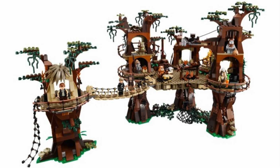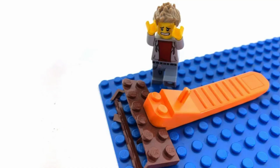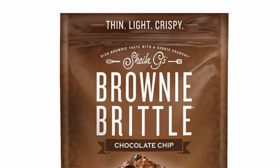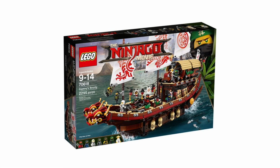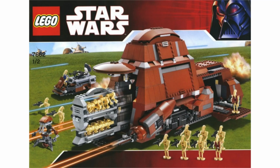Ewok Village would almost certainly break apart on you if you tried to build it in 2025. That's because it uses an old variation of brown that LEGO connoisseurs like myself call brittle brown. Basically, after a few years, every piece of this colour would break apart with the slightest of touches because of how the dye would degrade. They fixed this in 2017, but that didn't save a lot of really good sets.